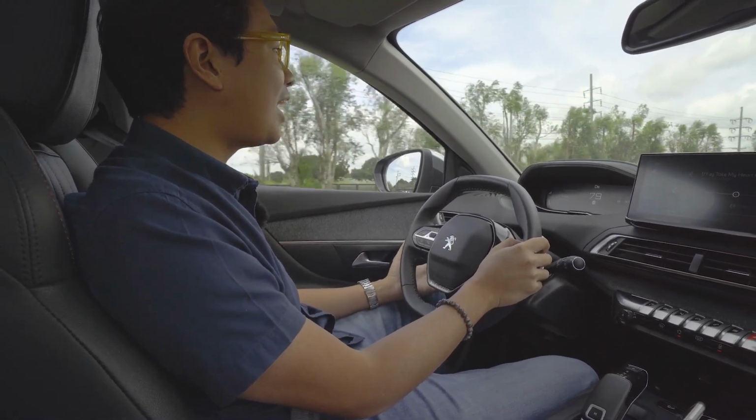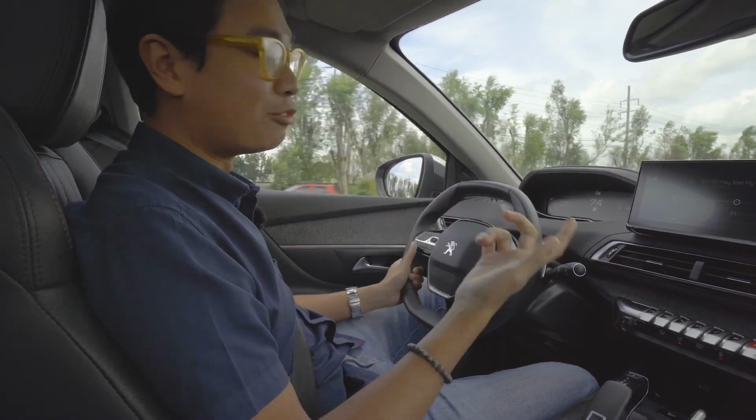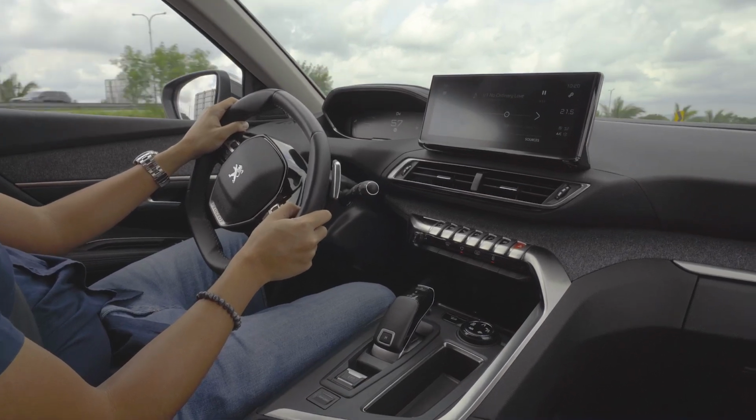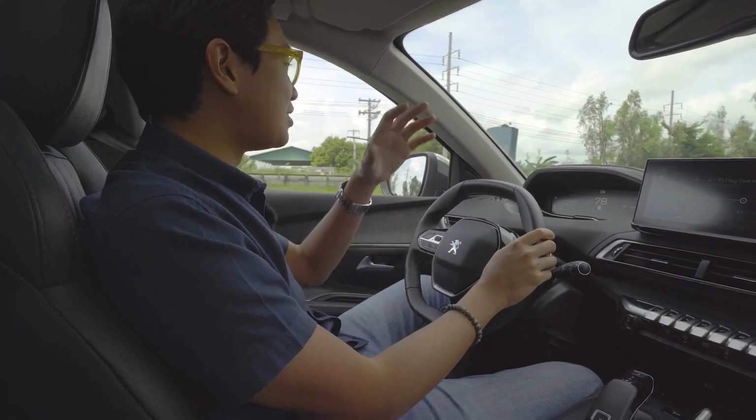And lastly, I have to say the ride is a little stiff. It's not really that bad, but I noticed that over certain road surfaces it can jar you just a little bit. But again, overall, nothing to complain about.